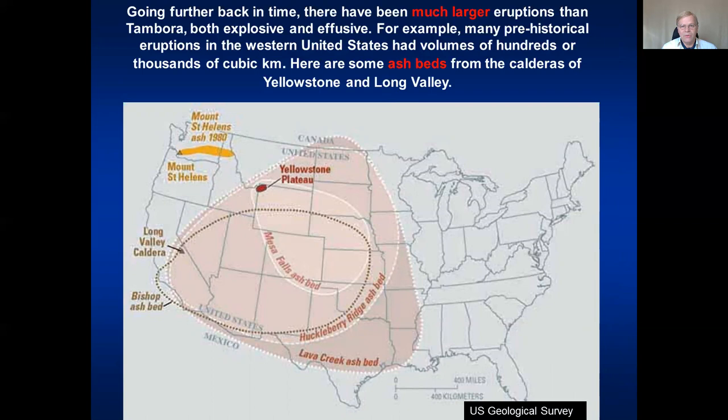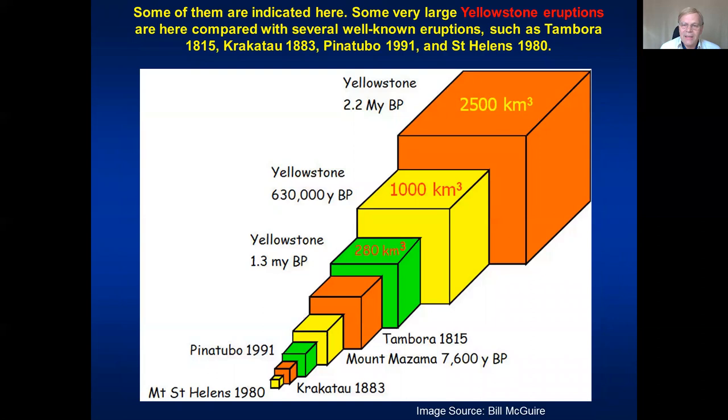Here is a list of several of the very large eruptions from Yellowstone. 2.2 million years ago, 2,500 cubic kilometers, 630,000 years ago, 1,000 cubic kilometers, and so on. And in comparison, Tambora, with its 50 or even 160, if you look at the eruptive materials as pyroclastics or tephra, is relatively small in comparison with these gigantic eruptions. Not to speak of St. Helens, which was around 1 cubic kilometer, and is very small in comparison here.